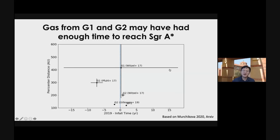So I would assume that the time scale for heating up is much faster once the gas gets there. But this is work from Elena, and I think she's in the audience. So Elena, do you want to? I basically agree with Tuan. I think the assumption is it takes years to infall. For G1, for example, it depends which particular estimate for the orbital parameters you use. It's between 10 and 20 years. It's more than enough to heat up. Elena, I'm happy to talk to you in person if you want.